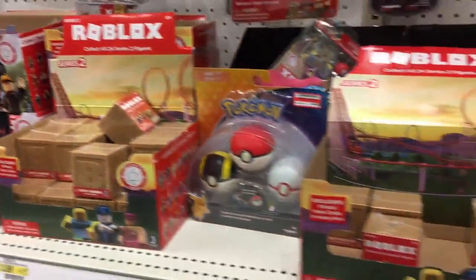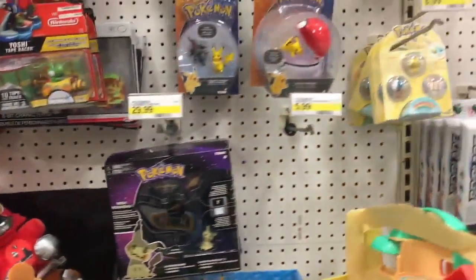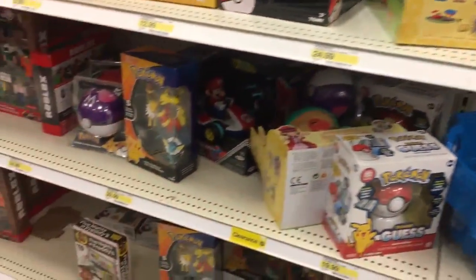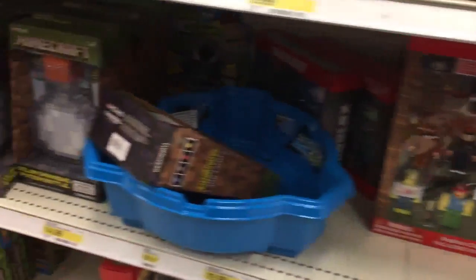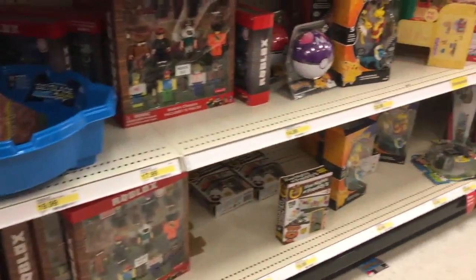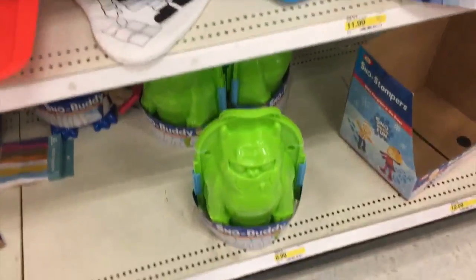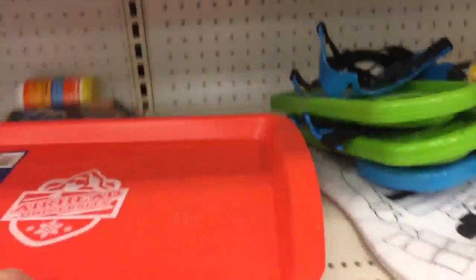How much do you have? And then we got some FNAF. I don't see anything new. Some Pokemon. And yeah, so I was just saying that we got, look, all the Eevees. So yeah, but it'll be interesting to see in the week to come if the new stuff starts appearing. There's all the snow stuff, the monster, the penguin. I just want to try out all of this stuff.